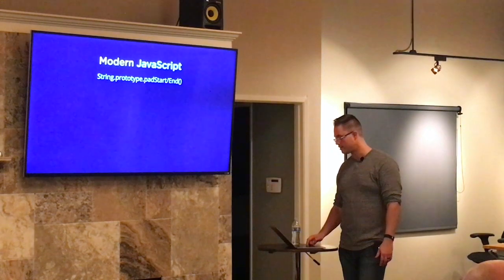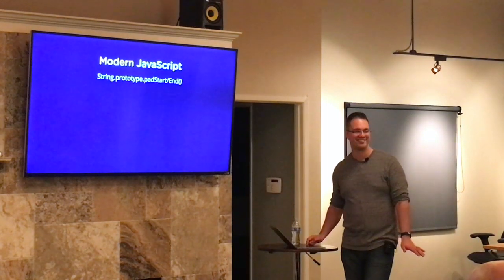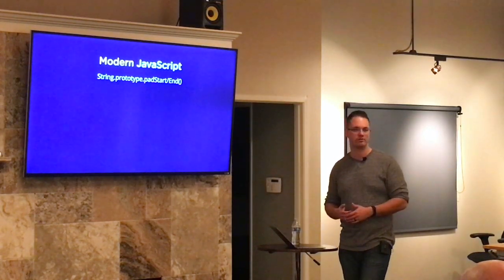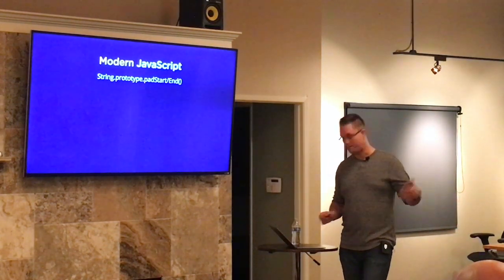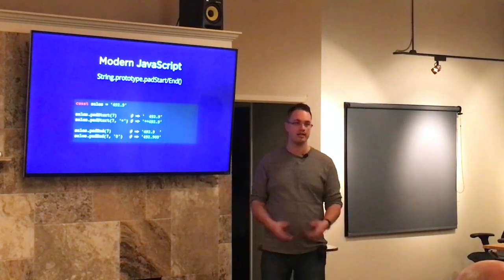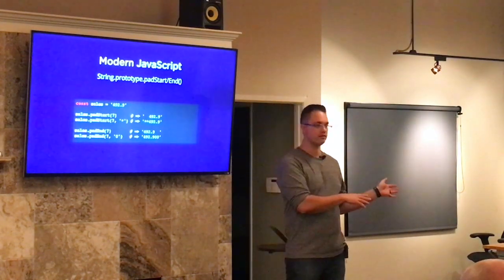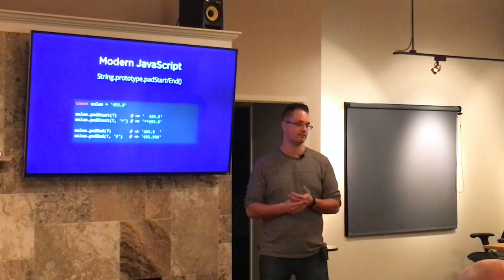String.prototype.padStart, padEnd. Does anybody remember a little incident called left-pad? Yes. It was an NPM module. It was probably like three lines of code that millions of applications were using, whether they knew it or not, because it was probably some dependency of a dependency of a dependency, where it would pad the starts and the ends of strings. And then what happened was the author of the NPM module had an existential crisis or something, and he just yanked it off of there, unpublished the whole thing, deleted everything. It was gone. And it broke everybody's builds.